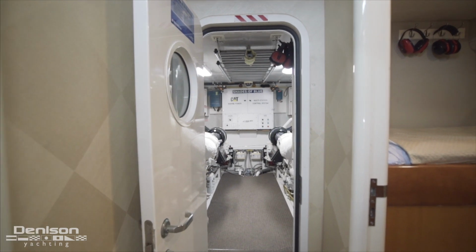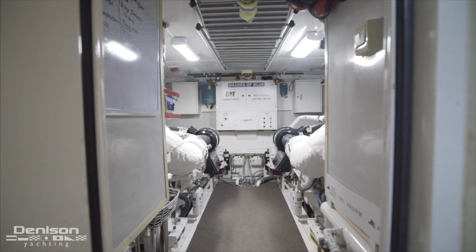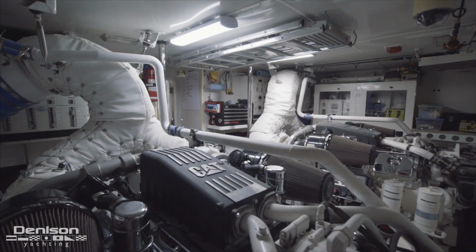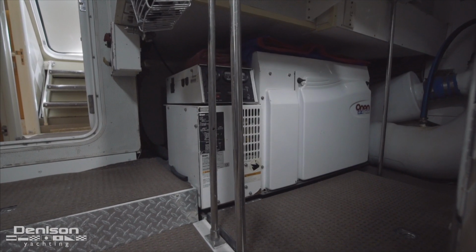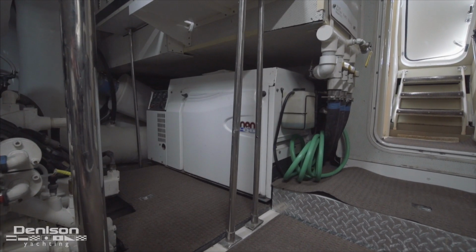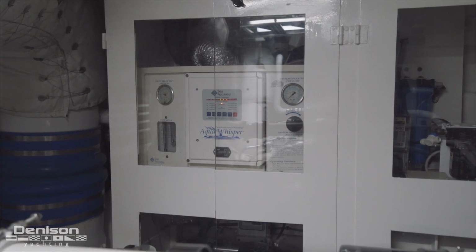Continuing forward, we'll now step into the engine room. With plenty of headroom and a durable carpet underfoot, this mechanical space is ideal for any captain to maintain. Aft of each engine is her Cummins Onan genset, each 22 kilowatts. Another great feature found in here is a 1,400 gallon per day water maker to port.